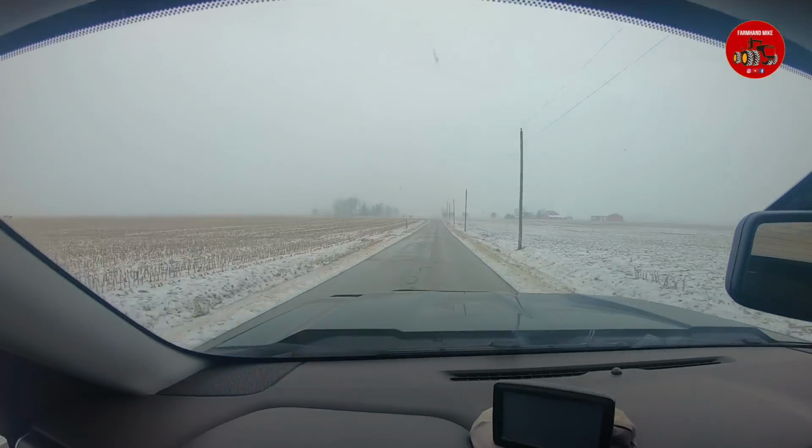So I am about home from the Commodity Classic. I drove down to Florida and back. Exactly 24 hours ago, we were loading the equipment up in the parking lot there after the show, and it was 93 degrees, nice and sunny, and now I am almost home. It is 28 degrees and snow. I don't think we're going to get as much snow as they originally called for.